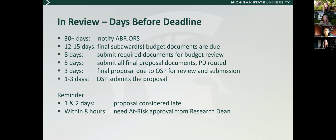3 days before the deadline, hopefully our proposal is with OSP at this time and it is considered on time. 1 to 3 business days, OSP will submit the proposal. Proposals are late if they're submitted to OSP less than 3 business days before submission, so 1 or 2 days before the due date. If they are with OSP within 8 hours, they are labeled at risk and need approval from the research team before they can be submitted.